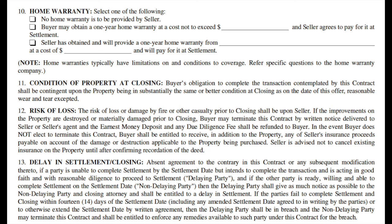Section 11 talks about the condition of the property at closing. The condition of the property has to be in the same condition or better condition as when the house went under contract. Section 12 is very funny to me because if the house burns down, it doesn't necessarily nullify the contract.